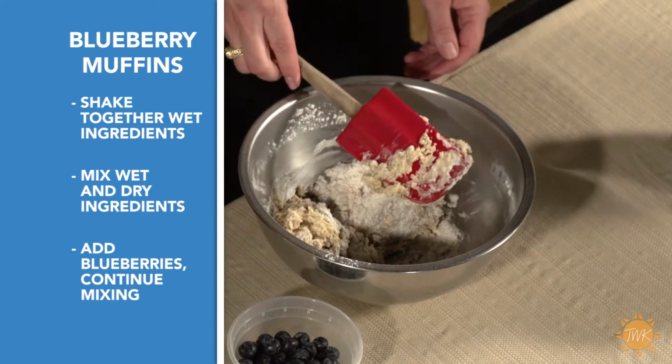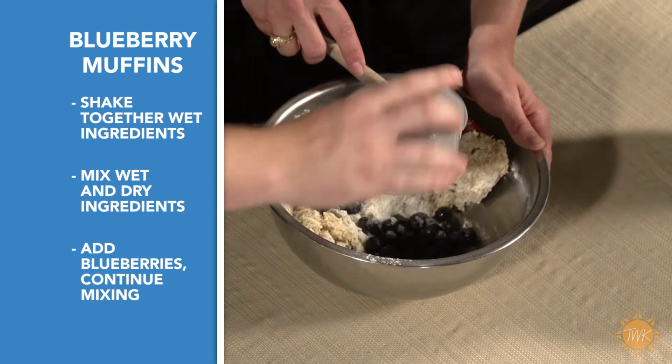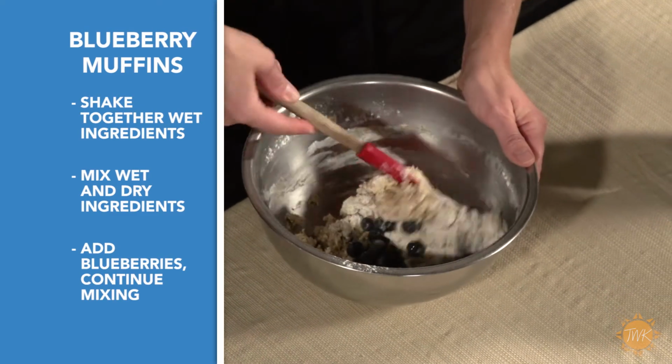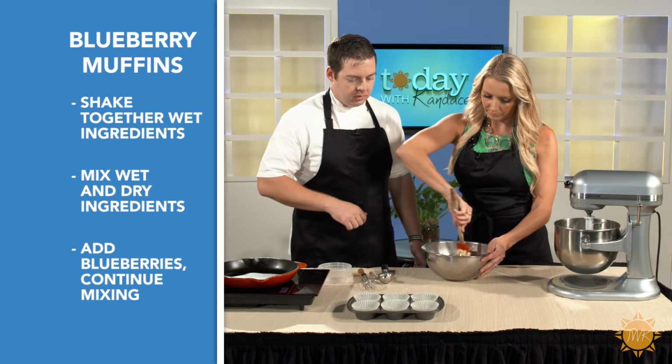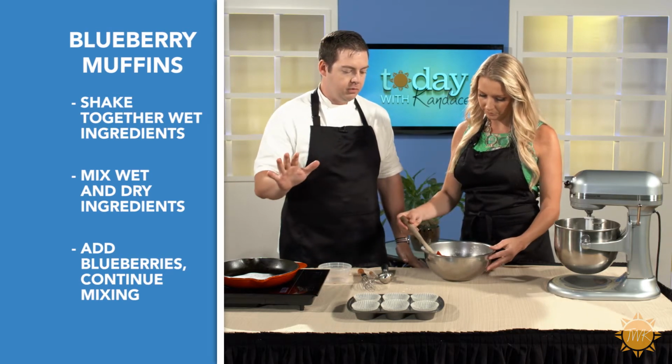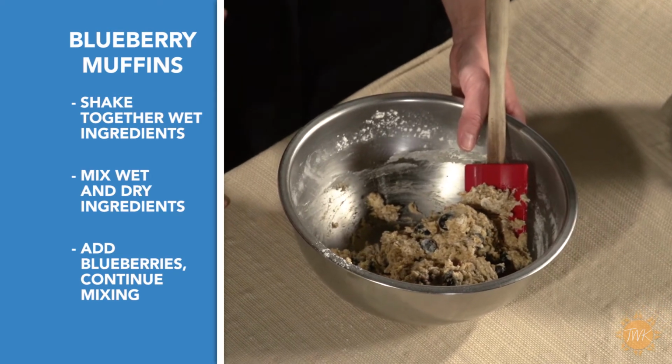You can see we've got a decent mixture, but it's not even close to incorporated. This is where we're gonna add our fresh berries and then continue just folding. Okay. So this looks fantastic. Give it just one more all the way around, and perfect. That's muffin batter right there. Okay. Extra lumpy, barely incorporated, tons of fruit.